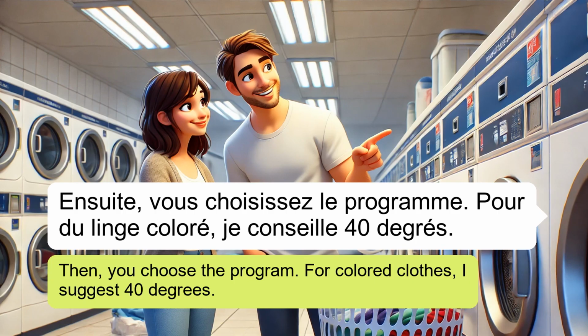Then you choose the program. For colored clothes, I suggest 40 degrees.